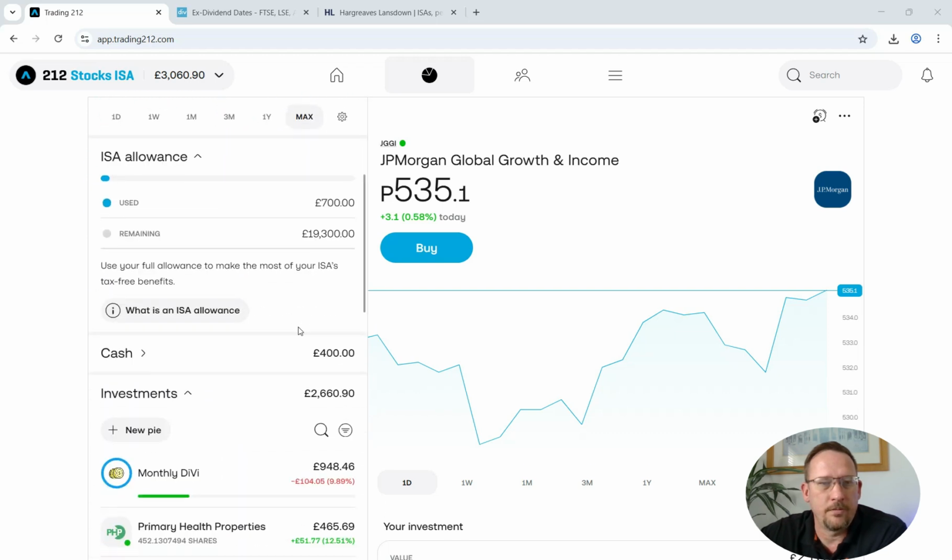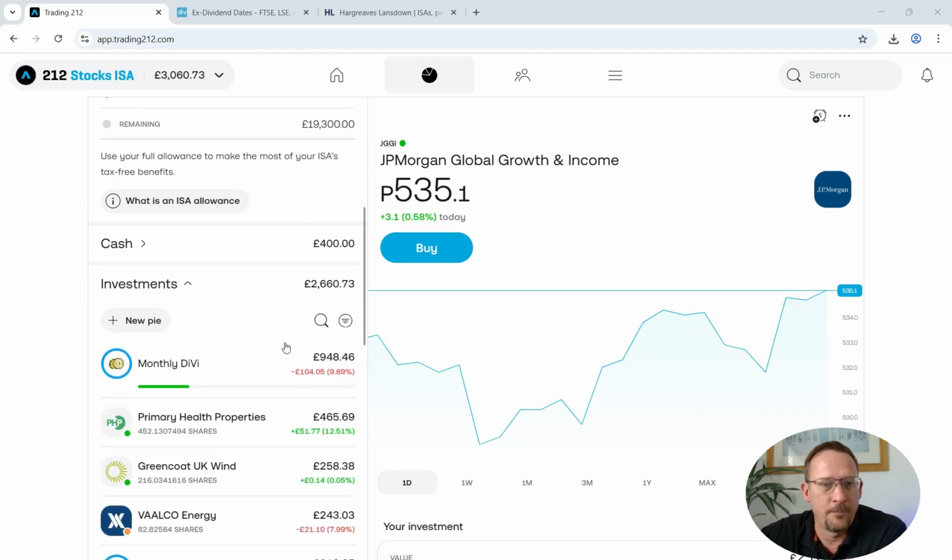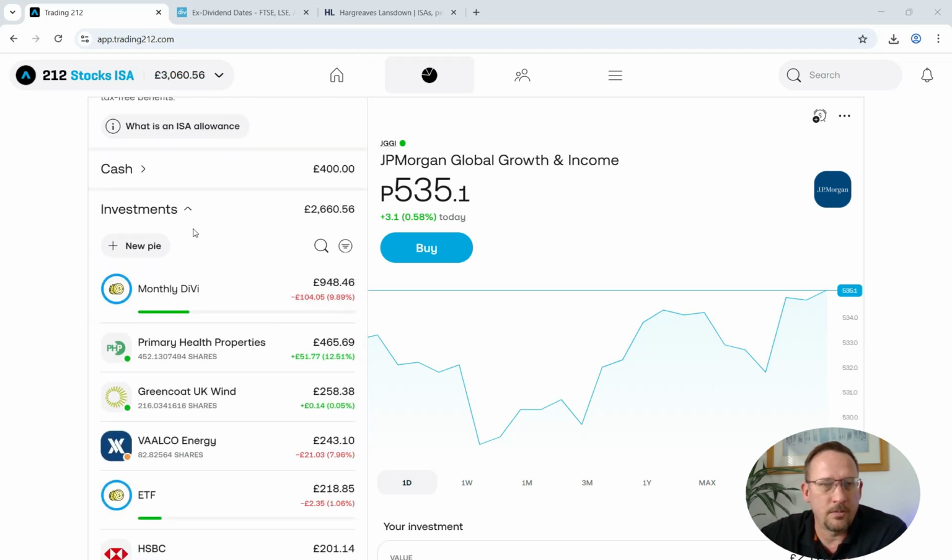I deposited £400 this morning for the stock I wanted to buy, so we'll have a look at that in a short while. I just want to give you an update. My investments at the moment are £2,660.56.